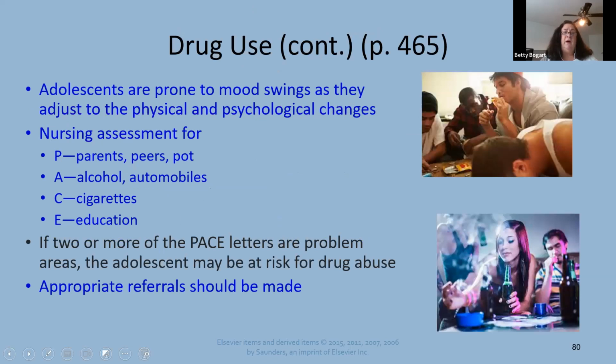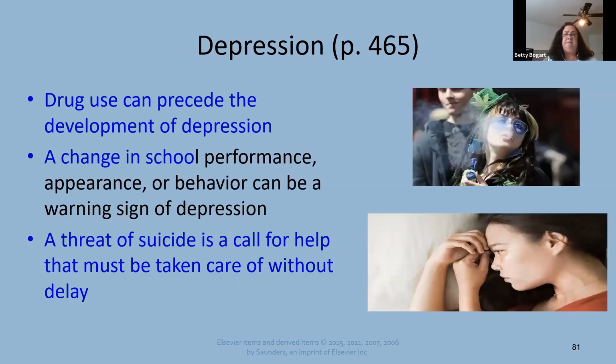So adolescents are really prone to mood swings. Now, if this wasn't normal for that child, they've been this calm child all along, we're going to do what we call PACE. We're going to assess the parents, the peers, and smoking any pot, alcohol, automobiles, cigarettes, and education. So if two or more of these letters are a problem, this is a child who could be at risk for drug abuse. So there needs to be a referral made, whether it's outpatient, inpatient, whatever the physician decides.